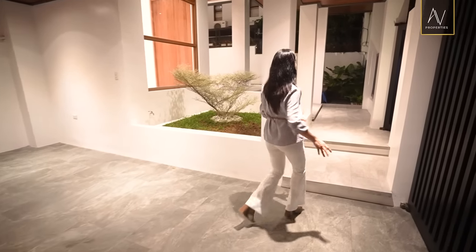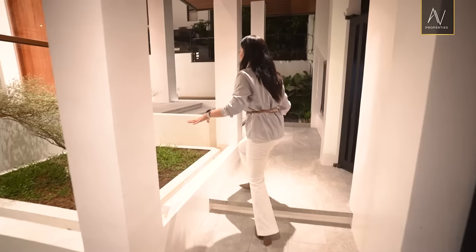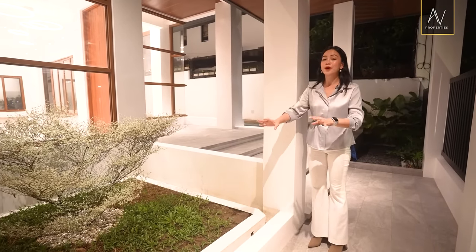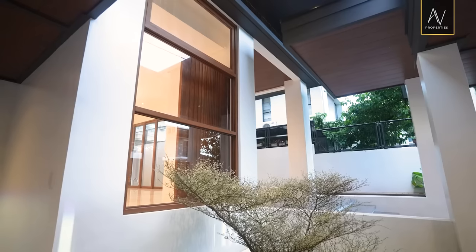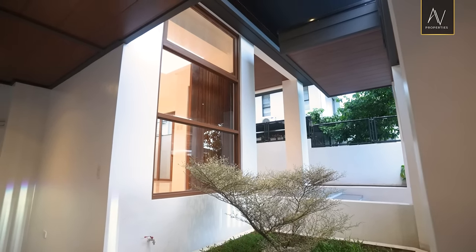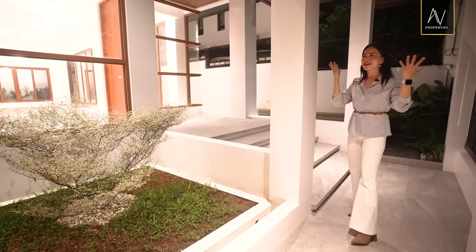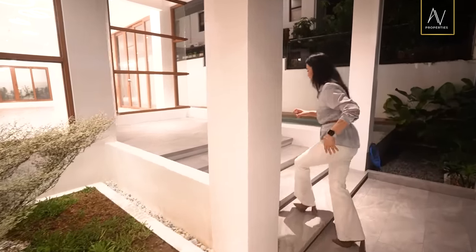Okay, now let's climb up the elevated porch. And guys, let's stop for a little while to appreciate this gorgeous pocket garden right here. So yeah, it kind of looks bare now, but you could easily jazz it up with your favorite ornamental plants. So yeah, make your imaginations go wild with it.